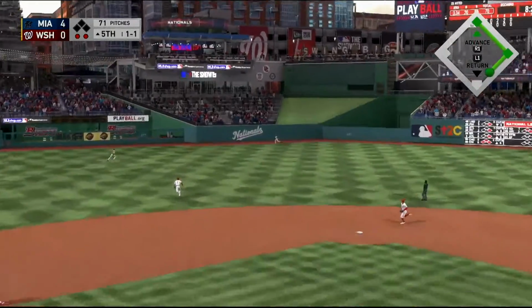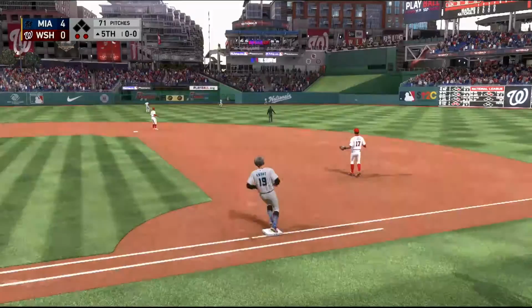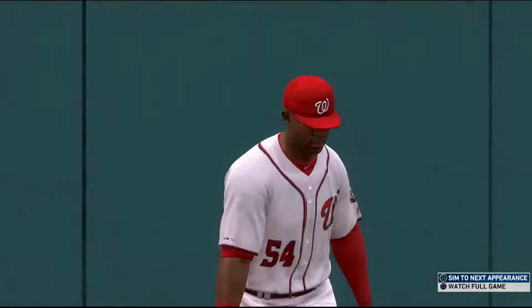A swing and a drive to center field. That one's got a chance. And he's going to make the catch.